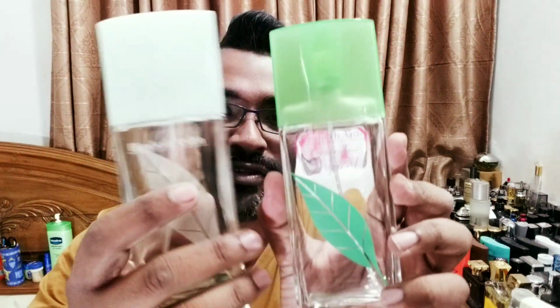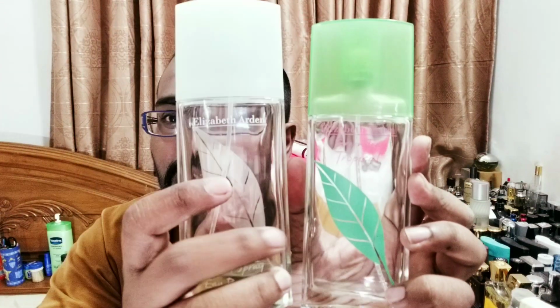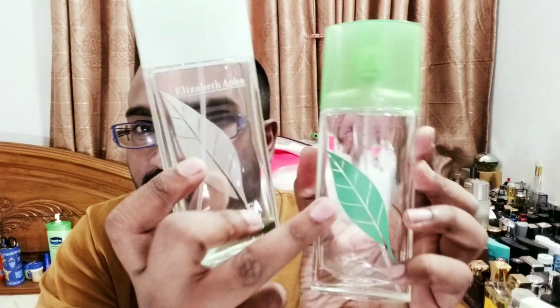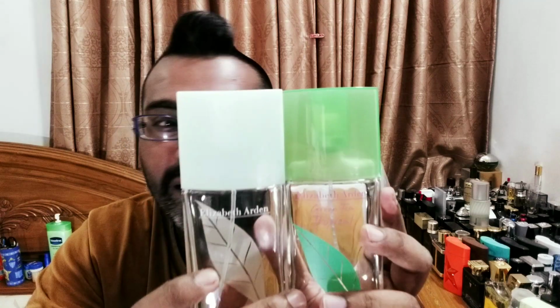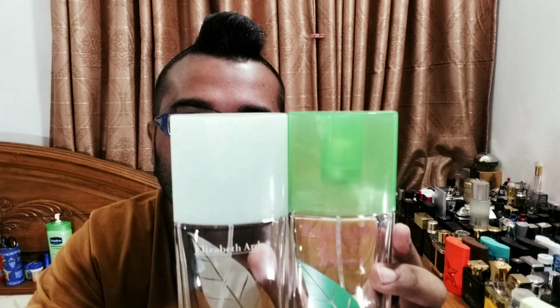I don't have the box with me. Obviously, I bought it a long time ago and lost the box. So this one is a little bit different. Each bottle looks a little bit different from each other. On this one, the leaf is in front, whereas on the original one, the leaf is at the back. This has a darker green leaf, a darker green cap. But basically, the bottle design is the same. Everything else is the same.